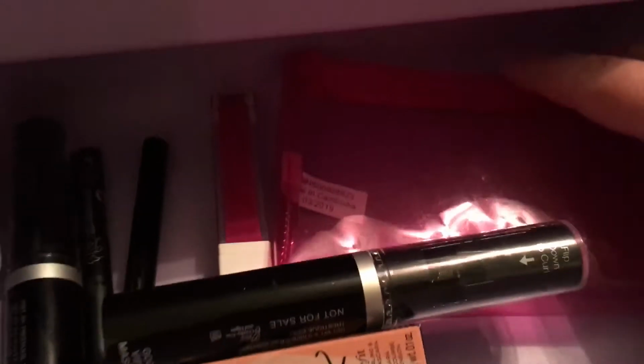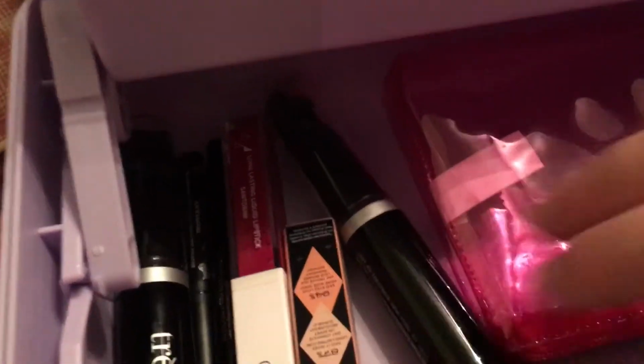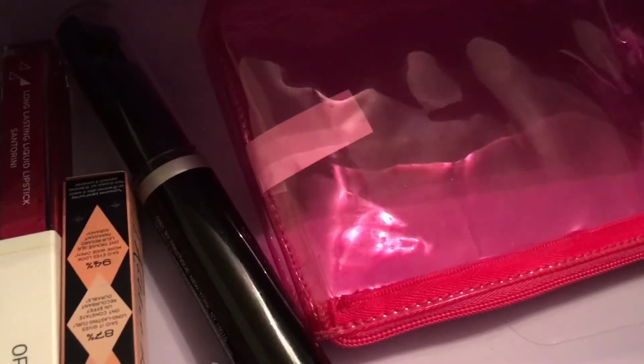I actually love these Caboodles cases because if I didn't have that big case right there, I would definitely have this, and I just have this little bag for like overnights. Like if I go to a concert that's nearby and we don't feel like driving back the next day, I'll have brought some makeup to put on because I look absolutely horrible without makeup. I'm sorry, but I do.